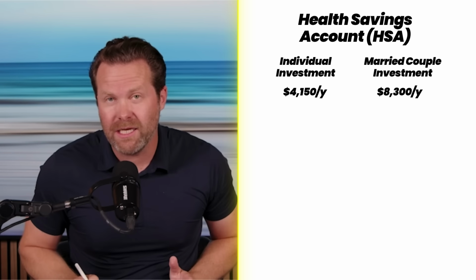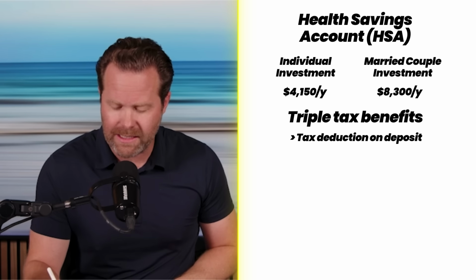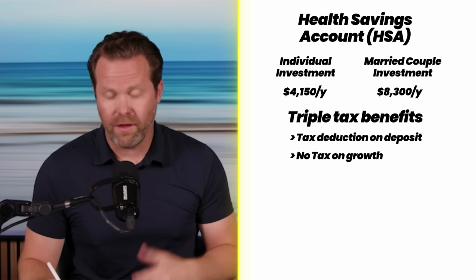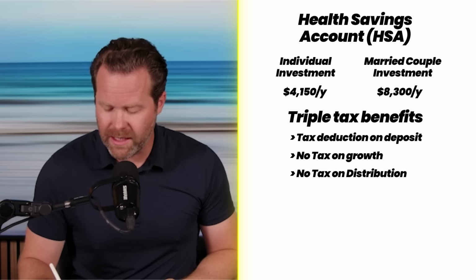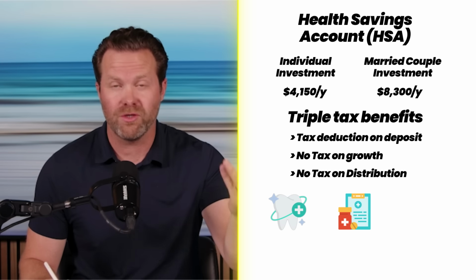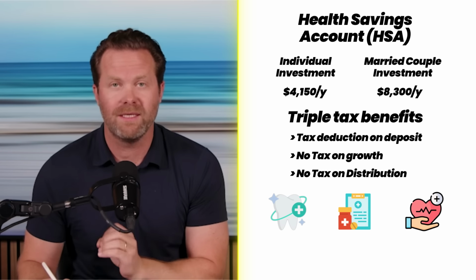Now, the nice thing about an HSA is you get the triple tax benefits. When I put the money in, I get a tax deduction. As the money grows, there's no tax on the investment gains. And the third benefit is no tax as the money's coming out for qualifying medical expenses. This includes dental, prescription drugs, long-term care as you get older. There's a lot of ways you can utilize this health savings account.